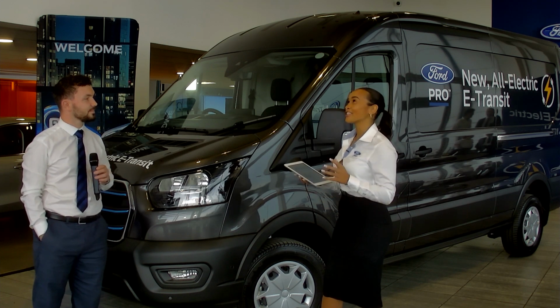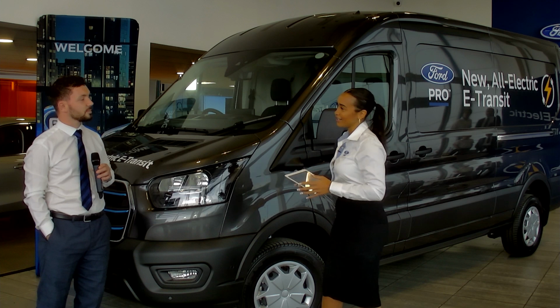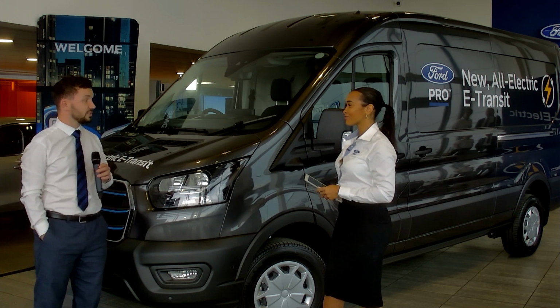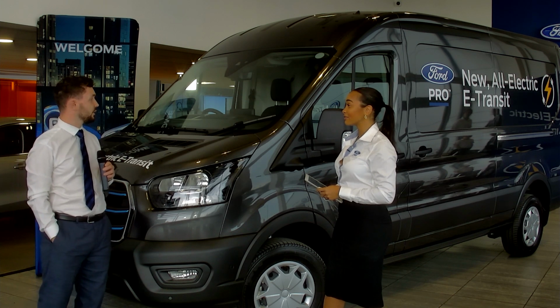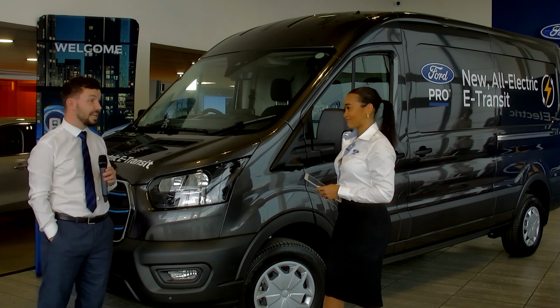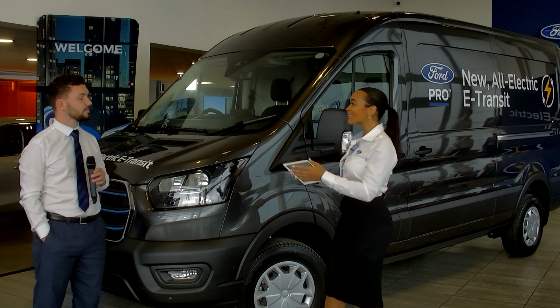Good, good, good. Okay, so tell us a little bit about the heritage here at Lookers Ford. So I know there's quite a lot of heritage in terms of commercial vehicles. Yeah, so Lookers actually started in 1908. Wow. The first generation Transit was released in 1965. So for us to get to the e-Transit is quite a big deal. It is. Really well, is. Thank you, Josh. No, thank you for having me.